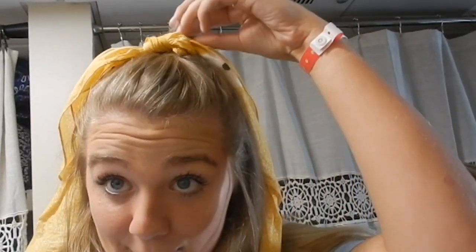It's day two of philanthropy round. I did my hair differently today. I put it up with this little scarf from Madewell. And other than that, I'm wearing the same thing that I wore yesterday.